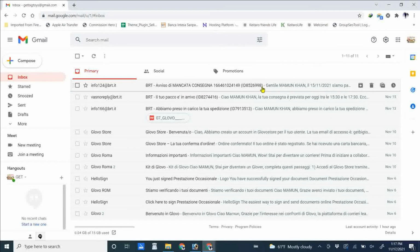mancata consegna, that means they missed the delivery because I was not at home, which is why they couldn't deliver. So what I will do is I'll go today and collect the package kit, and then once I get everything, I will follow the next step, because when you receive the package, they will get the notification as well. Okay, after that I will show you what your next step is for the Glovo registration process.